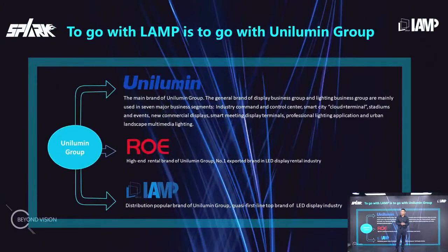As an important member of Unilumin Group, LAMP has been giving play to its unique value of uniting partners. As we can see, Unilumin Group has three LED display brands. Unilumin is the leading brand of the group, covering LED display, lighting, and a full range of meta site services. Roy is a high-end rental display brand, and LAMP is the brand of the group, focusing on channel building and expanding its base of partners.